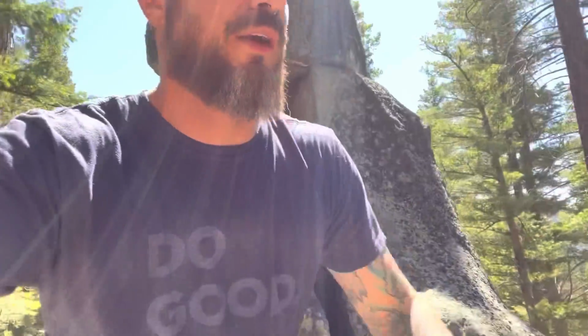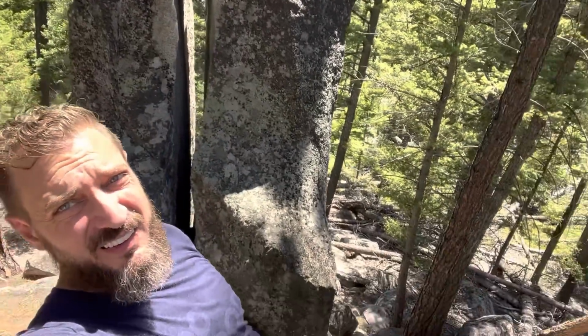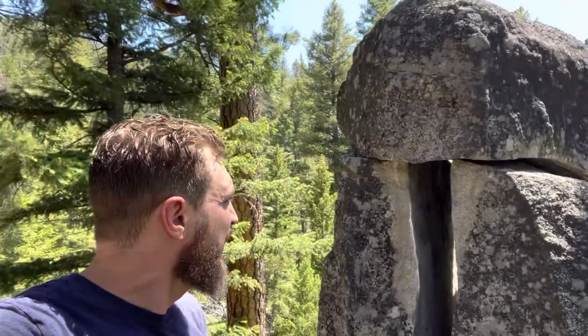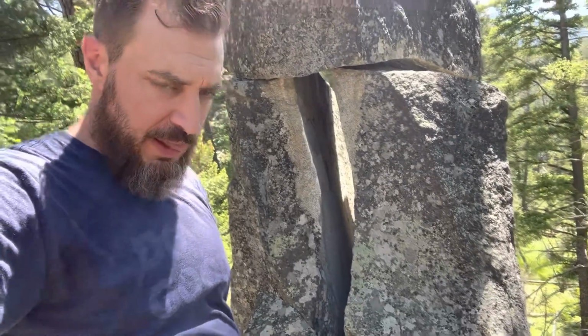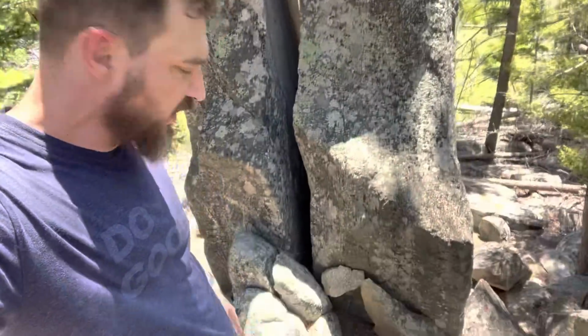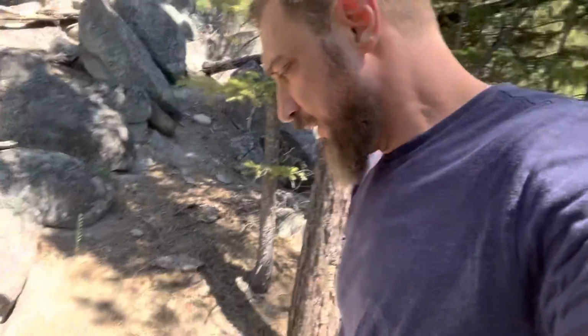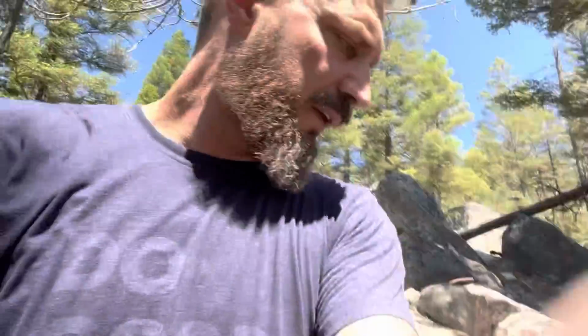Now coming up here, you get a better look. I'm going to hop up here for you, down into the crevice, sorry. And also the capstone. Now the thing is massive. The whole thing is massive, and very, very cool. Right here, I'm standing on a boulder right next to it, but right behind that, we come over here, there's something else we found.